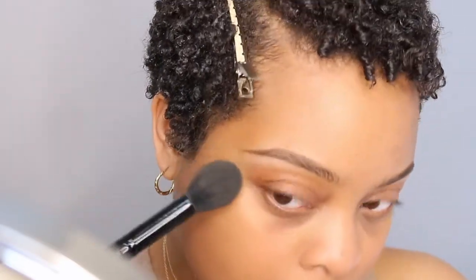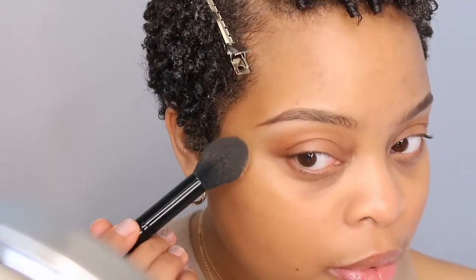So I'm just gonna take Hustle and Glow, and I just do a little bit of highlight. It gives me a sheen of glow, plus the blush has some reflectives in it, so I don't want to do too much, and I'm just gonna go over it with my finger a little bit. And then I do like to take a little bit of highlight on the tip of my nose because I have a button nose, like it's a little circle, so I like to highlight that.